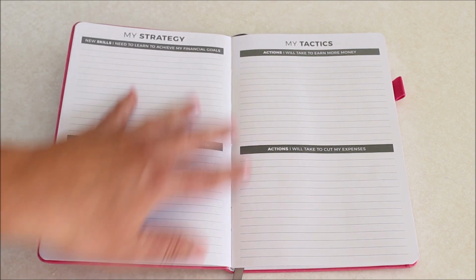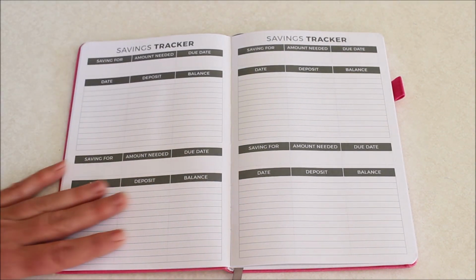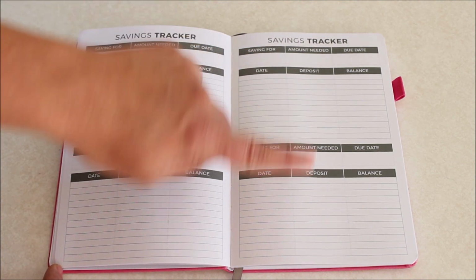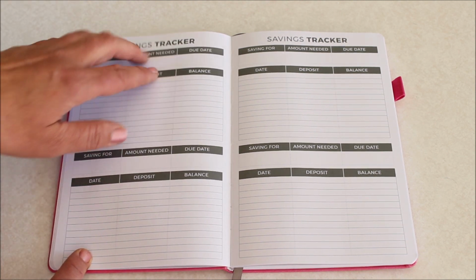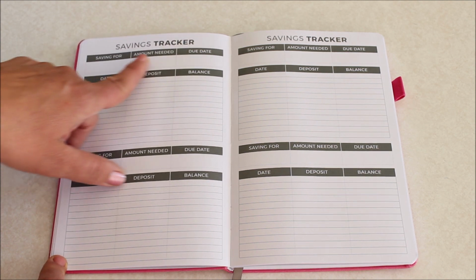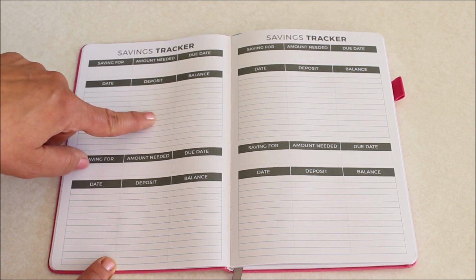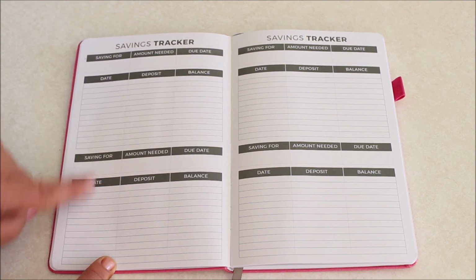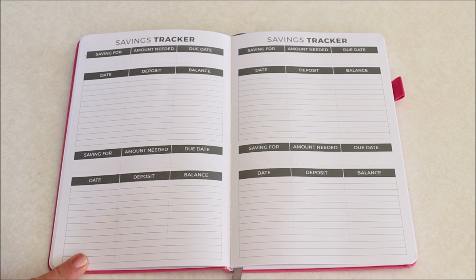So that's just kind of a nice little planning page to have right there. Then the next page is for savings tracking. There are 4 separate spaces for 4 different savings, and each one has information that you can fill in. There's saving for, the amount needed, and the due date, followed by the date, the deposit, and the balance. And that is the same for all 4 boxes here for you to easily track your savings.